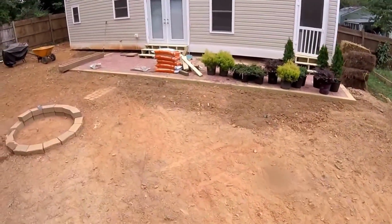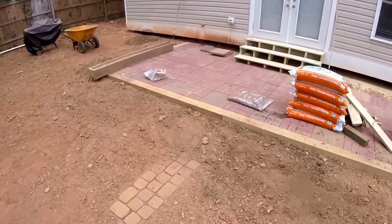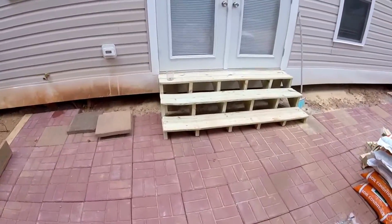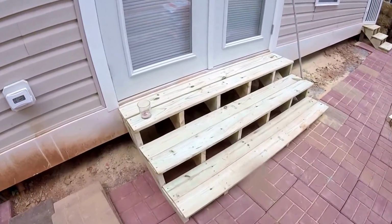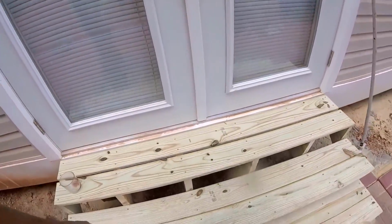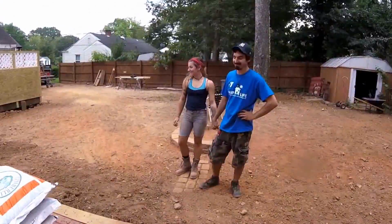Plant materials here. Tomorrow is going to be planting day. As you can see how it's turned out, how it's turning out. Nice. Some steps. Solid and ready to roll. Just hope they can open that door. All right. Thank you, guys.